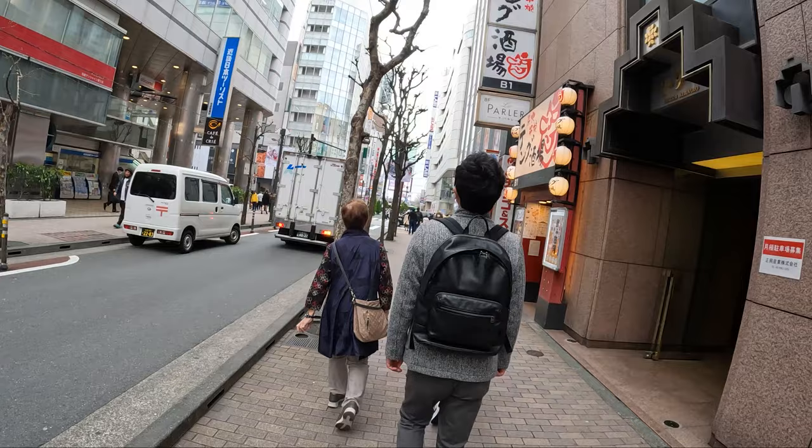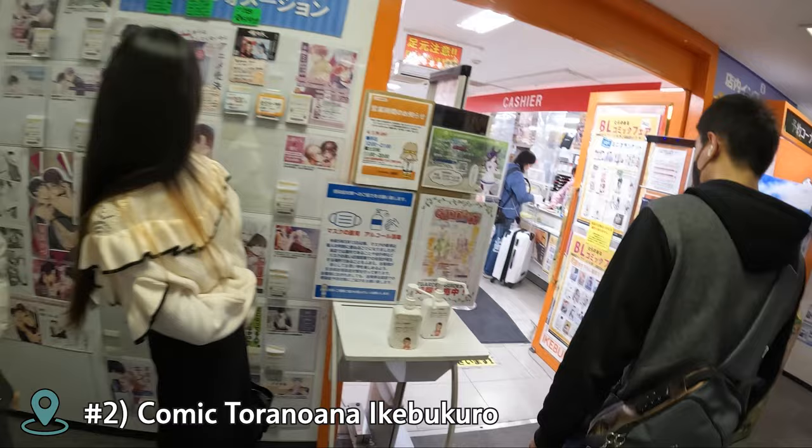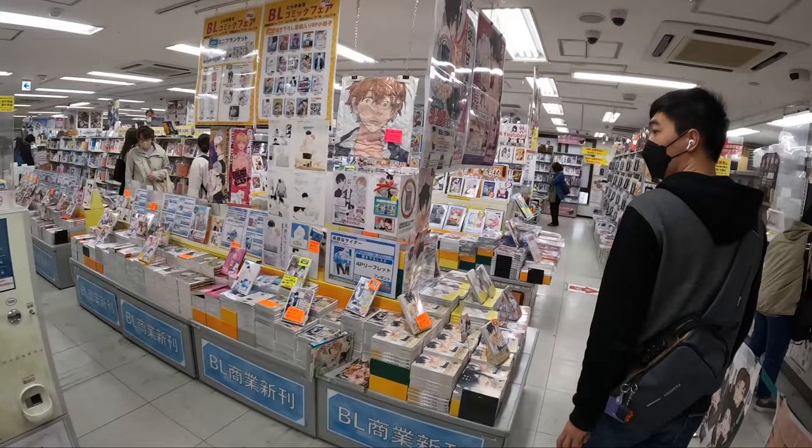Now, number two on this list is something that I researched only very briefly, and we decided to check it out. It's called Comic Toranoana, and it started out as a doujin shop, and it specializes in selling manga-related items, but once we walked in, we immediately realized, oh, we are not the demographic. This is more for girls, young adults, but still worth a check out.